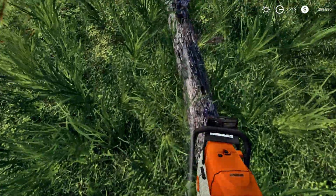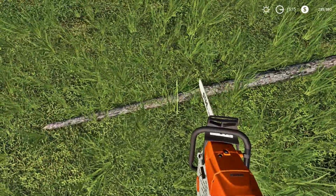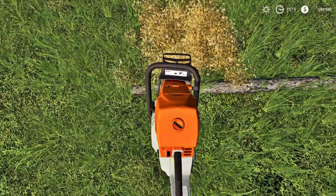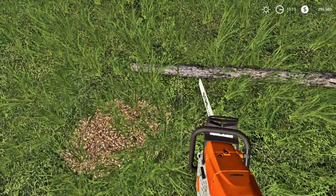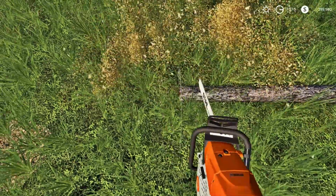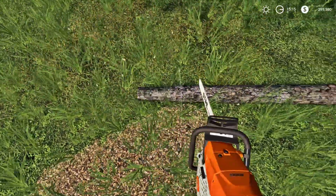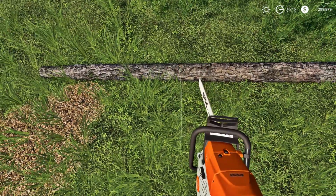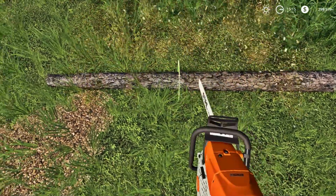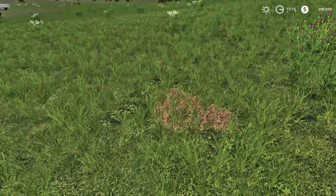I know you guys have seen me process a lot of trees and cut down a lot of trees on this particular map. Alright, there's my pile of sawdust. I was wondering where it was. So we're just going to cut this up into nothing but sawdust. And there's a way to do it. You go down here, start cutting, and then you just cut this. There's nothing left. I don't know how many of you know that trick, but that is the trick too.